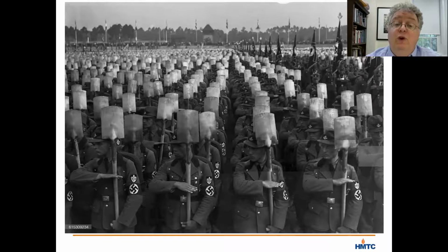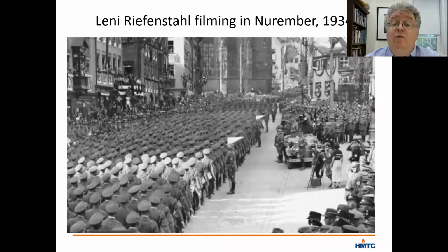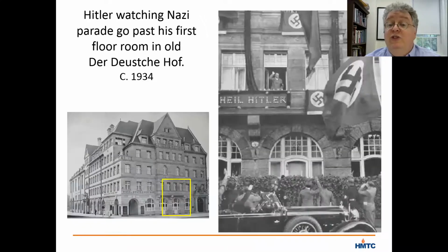One last comment about the Nazi Party rallies. In 1934, the filmmaker Leni Riefenstahl came to the Nazi Party rally in Nuremberg and used footage for her film Triumph of the Will, which was largely a propaganda piece about Hitler and the Nazi Party. Here you actually see Leni Riefenstahl filming in front of Hitler's car. And if you watch the film Triumph of the Will, you can see Der Deutsche Hof as a prominent backdrop for some of the early scenes. And here you see one of those scenes.